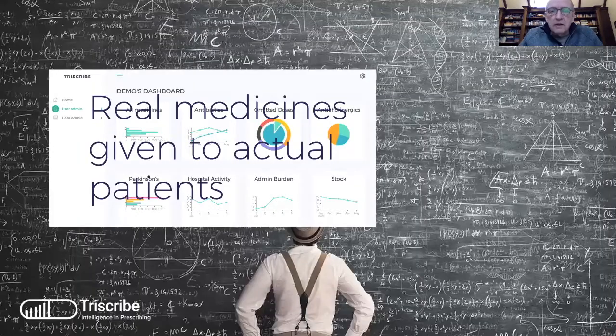And in part, that's because there's an inherent richness and complexity to the clinical data that hospitals capture and use. And it's really important that we retain that richness and complexity. So, what Triscribe does is look to provide analytics based on real medicines given to actual patients. In order to do that, we're the only software that extracts that data daily from hospital EPMA systems. And we're also the only software that combines data from multiple EPMA systems so that you can get a whole hospital view. And we're the only software that also extracts data every day from pharmacy stock systems. So you can get a complete understanding of how medicines are being used in your hospital.